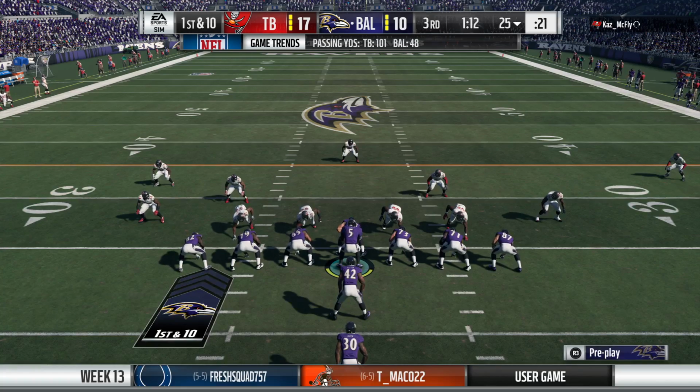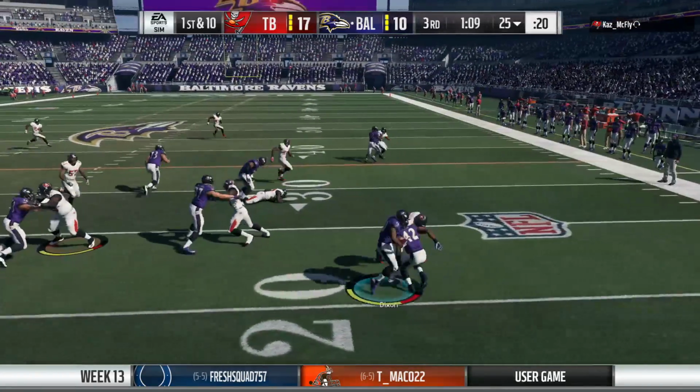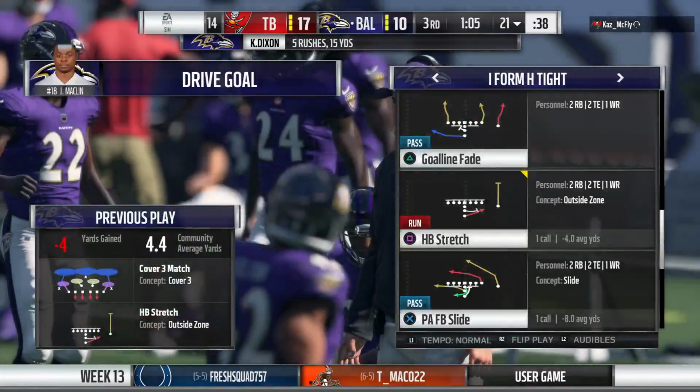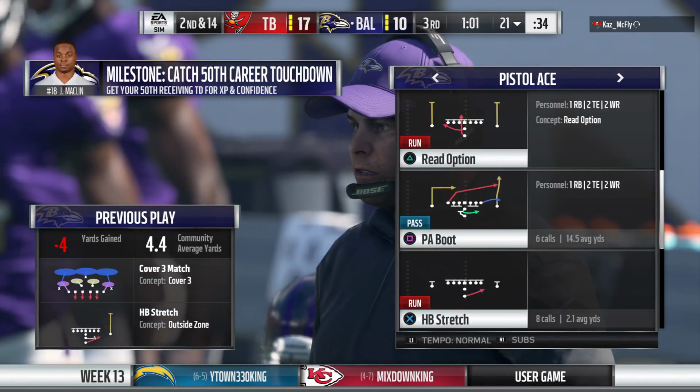Yeah, just something to build off of. That's what they're looking for here. The drive begins with a run by Dixon. And he'll wind up losing yardage here back at the 21-yard line. It's a loss of 4 there, bringing up 2nd down.